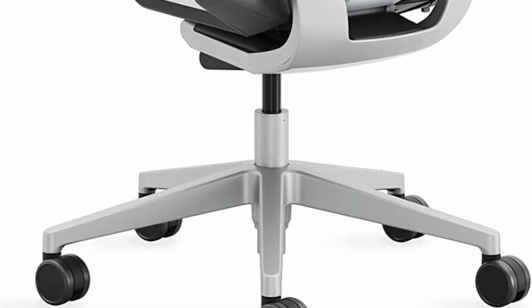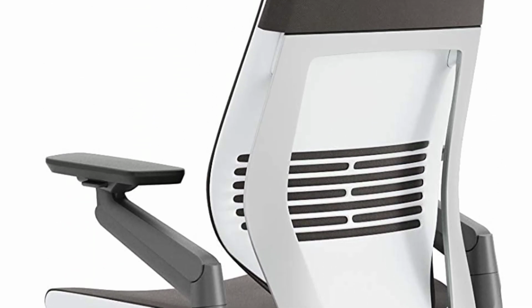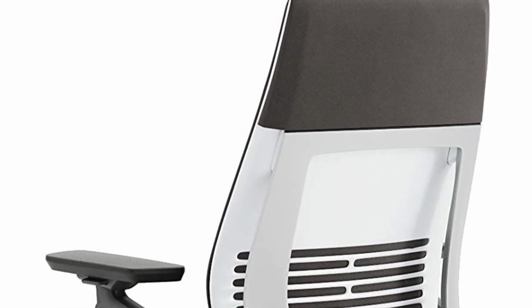We initially had this chair as an alternative to the Embody, but the Herman Miller chair has exploded in price since we tested it. The Gesture costs much less but comes close in quality.